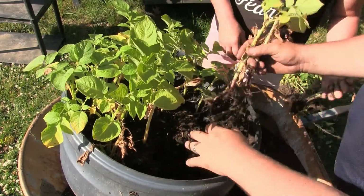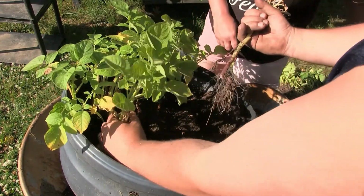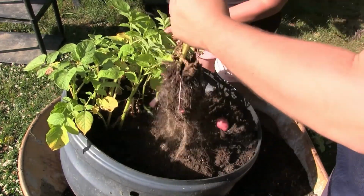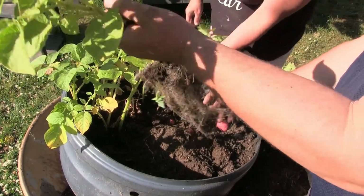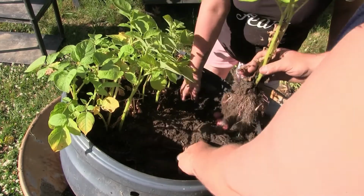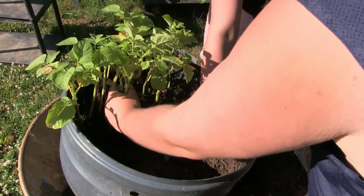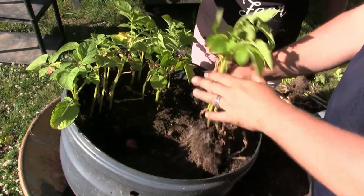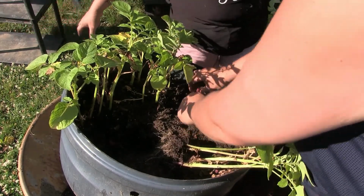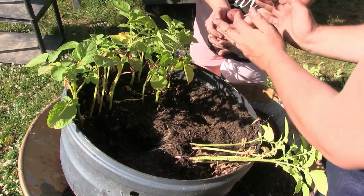Yeah, let's just get all the foliage out first. Oh, no, one didn't even let me take the foliage out. That's the seed potato. And that's the issue, okay? This is what happens when you overwater your potatoes. They turn into mush and then your plant dies. Not too bad.